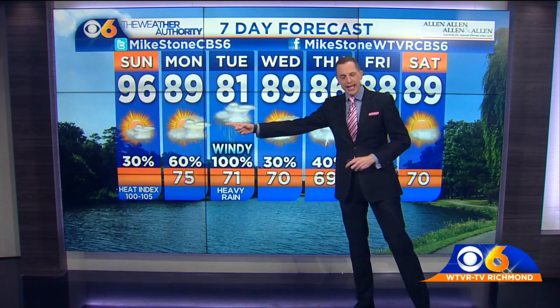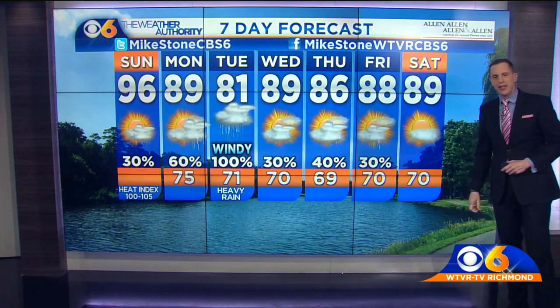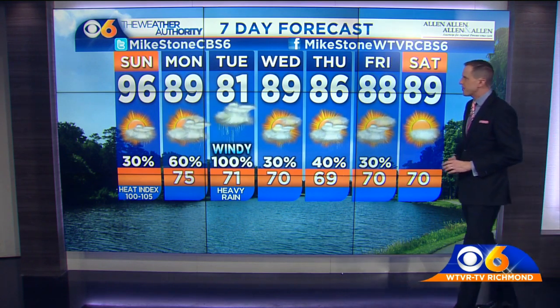96 today, 89 tomorrow. Most areas will probably stay below 90, but we may get some areas on Tuesday that don't get out of the upper 70s. So that'll be a nice refreshing change temperature-wise. Rest of the week between about 85 and 90 with a few widely scattered thunderstorms Wednesday, Thursday, and Friday.